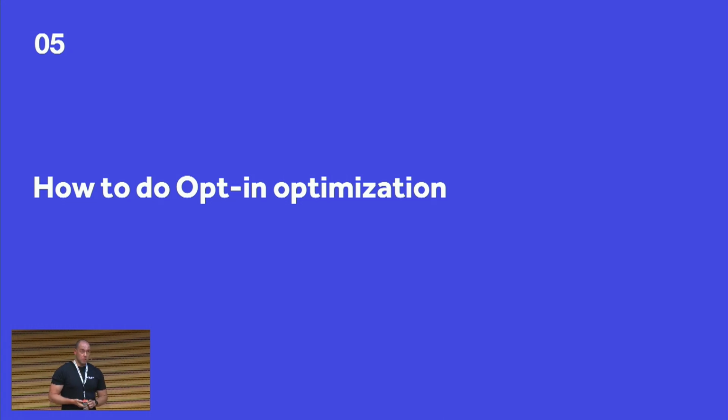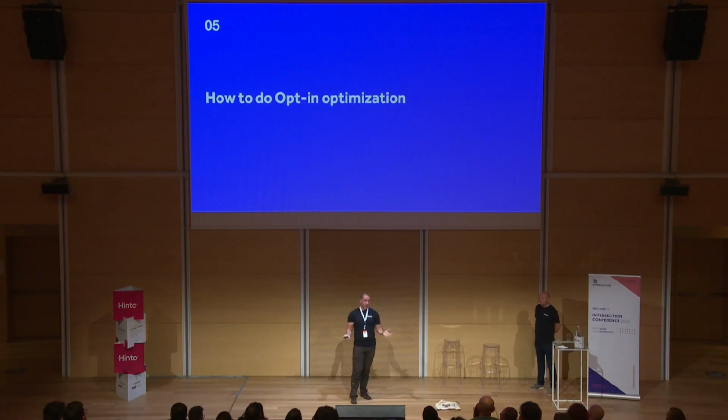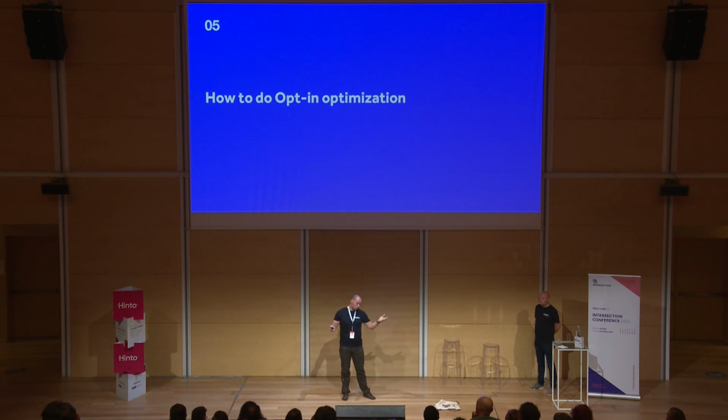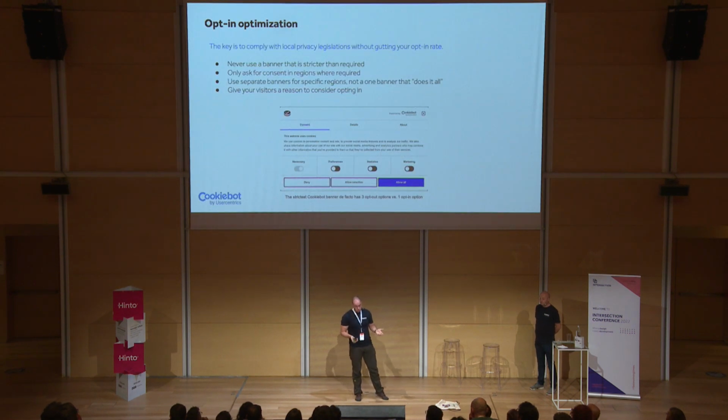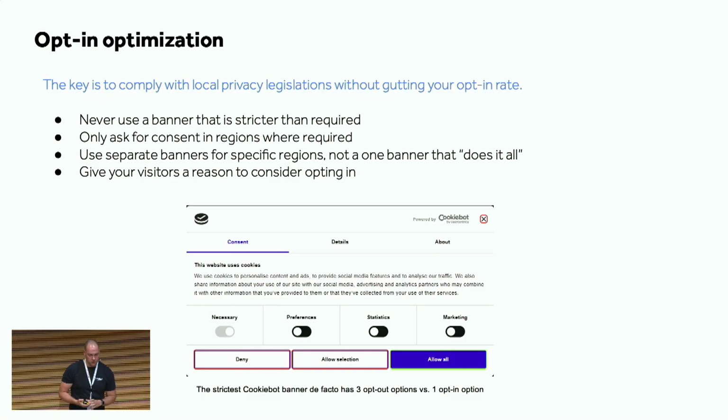Now the interesting part, because everybody wants to know what banner should I use to make sure that I'm within the legal boundaries of GDPR, or the legislation that you care most about, and still get your analytical or marketing data, which is valuable to you. So these are the general rules. Don't use anything more strict than you need. If you drive a car, you need to wear a seatbelt, but you don't have to have one of those fancy Formula One things that straps you in so you can't move an inch. A normal 3-point seatbelt is perfectly fine.